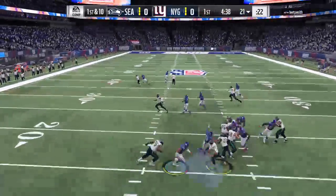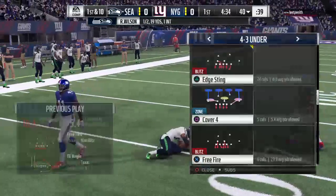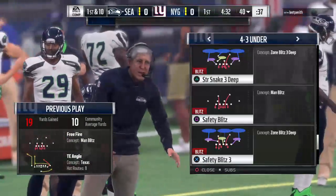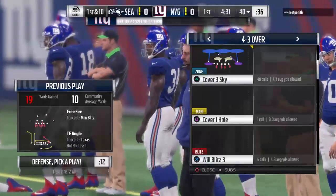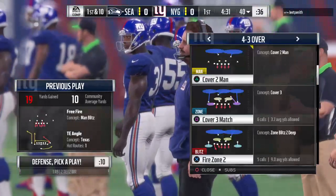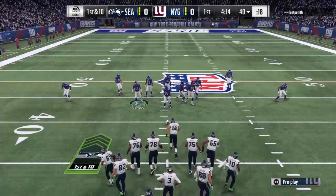After the interception, here's Wilson. And the grab made by Doug Baldwin. And down he goes, but he takes it up to the 40. And the play goes for 19 yards, gives him a new set of downs. So here we go, 1st and 10 now.